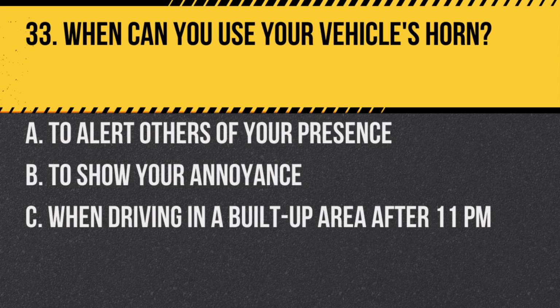Question 33. When can you use your vehicle's horn? A. To alert others of your presence. B. To show your annoyance. C. When driving in a built-up area after 11 p.m. Answer A. To alert others of your presence. The horn is a warning instrument and should only be used to warn other road users of your presence.